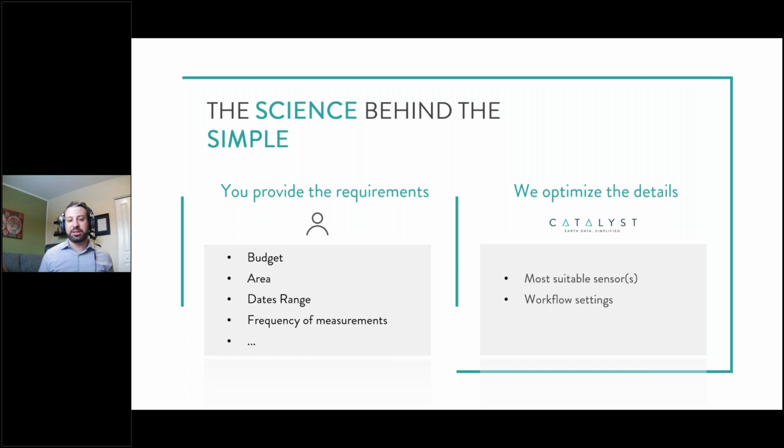The other thing is the workflow settings. Once again, based on your requirements and the application that you're doing, we can optimize the workflow settings to make sure that we're providing the right kind of measurements for your application: the right kind of accuracy, the right density of points, the right frequency, and so on. And then finally, the quality assurance. That's one of the other benefits of this being an information service: you can ensure the quality is there, and we'll talk about this in a little bit, but we're constantly validating the technique in a variety of different studies.